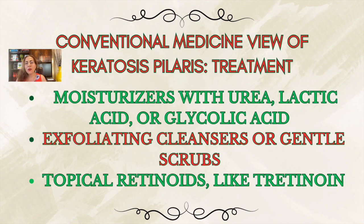So first, let's look at the conventional view of keratosis pilaris. It is a benign condition and doesn't require any treatment unless it's bothersome. Common conventional treatments include moisturizers like urea, lactic acid, or glycolic acid. These ingredients are keratolytics, which means that they help break down and loosen this excess keratin. Urea also draws moisture into the skin, softening the rough patches.